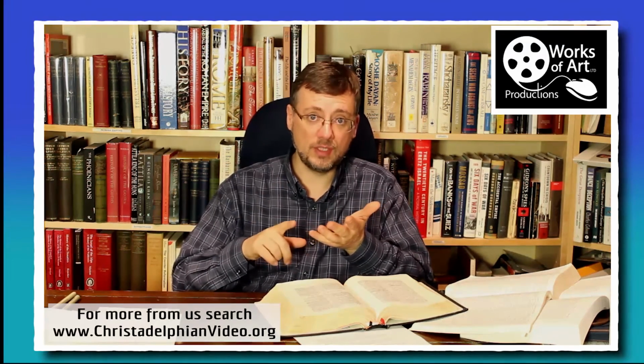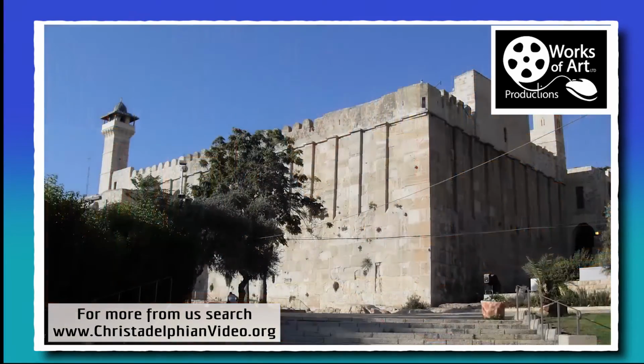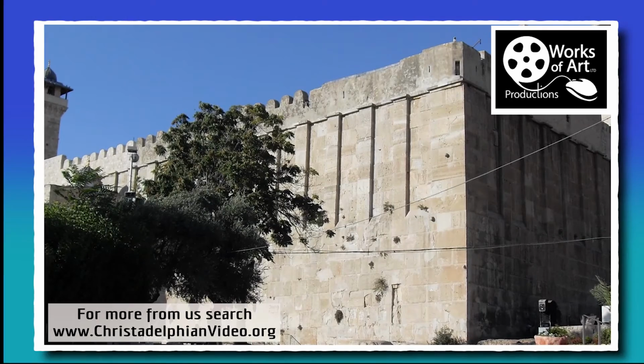Of course, we're very familiar with the temple in Jerusalem. We're very familiar with Masada. There's Herodium. There's Caesarea Philippi. There is Caesarea Maritima, where the Apostle Paul was captured and locked up for a period of time. But one of the other places that he built was the cave or the tomb of the patriarchs, which is still standing in Hebron today. It's the last real standing structure built by Herod.